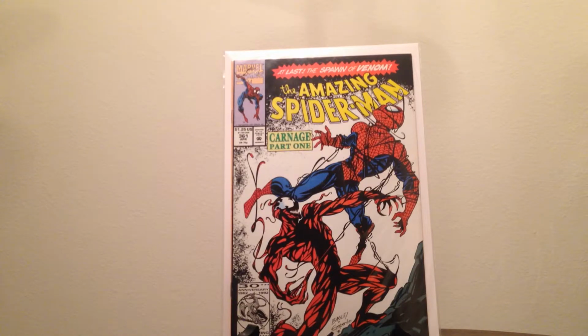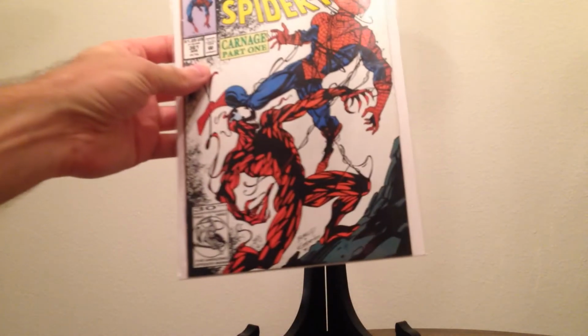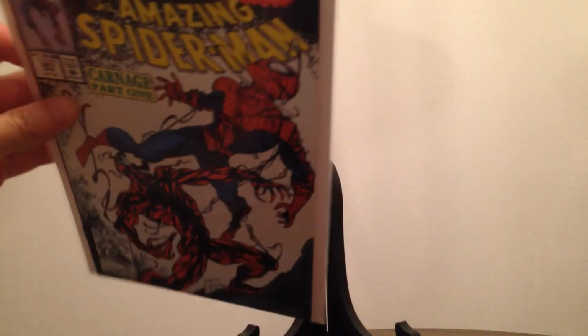And when I got to the store, they, of course, were sold out. So I was so disappointed. I got the second print, but it's not the same. But now I finally got the first print. I paid $60 for this, which was, I thought, a really good deal because it's very sharp. The spine is solid. The corners are sharp.